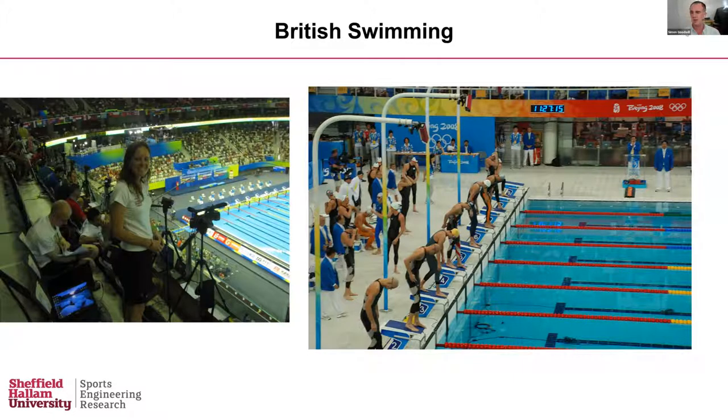And then on the left-hand side, we can see a couple of camcorders. On the right-hand side, I wanted to give a really simple demonstration of the kind of uses of engineering principles and basic analysis tools. So if you're a young engineer wanting to solve a particular problem for a British swimming performance analyst, you may be given this scenario. On the right-hand side, we've got our athletes ready to dive in at the start. This image has just come from a camcorder. It's not calibrated in any way. We've not been able to calibrate the footage.